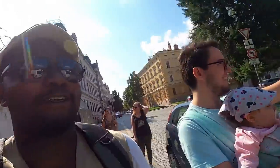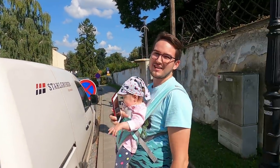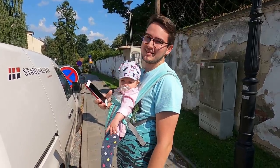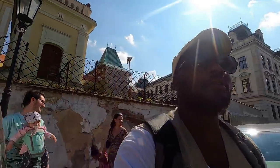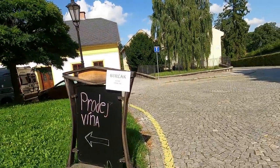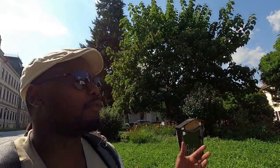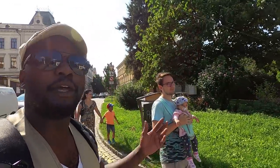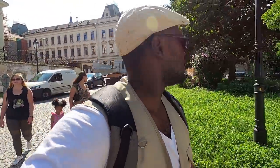Well, have a look at this. There's the cellar shop, so you can buy chateau wine there if you're interested. Wow, I actually really like this town, seriously. Look at the sign, burčák. They got wine here, nice restaurants, colorful buildings. They got a pivovar here as well. And then we can buy burčák. Yeah, burčák is great. Definitely, but it's dangerous.